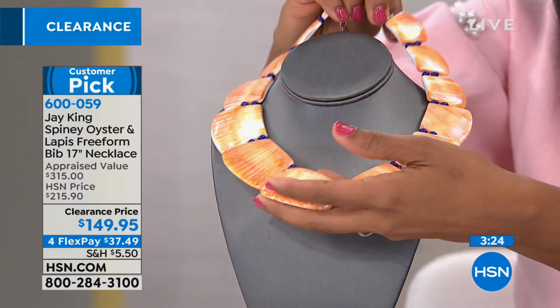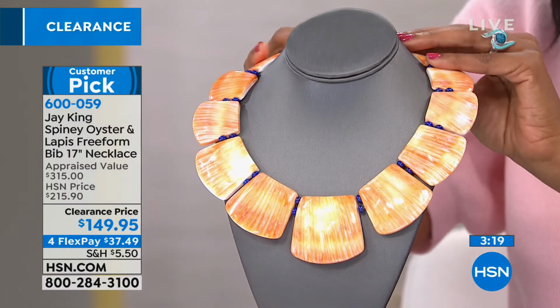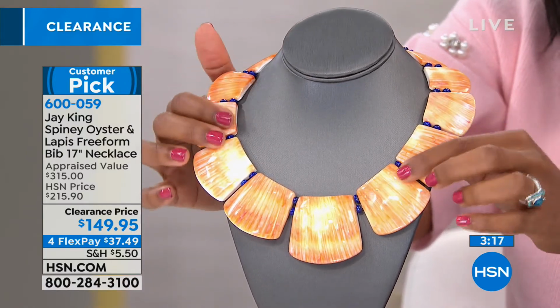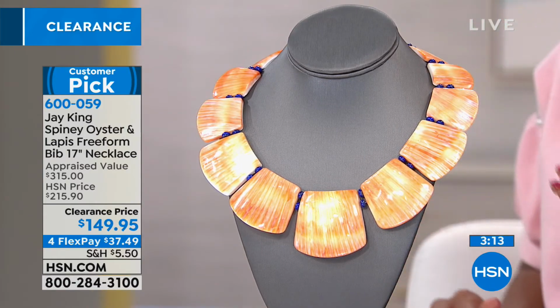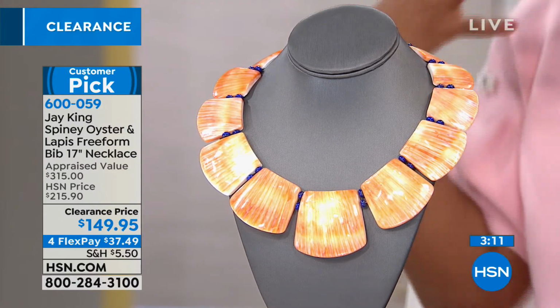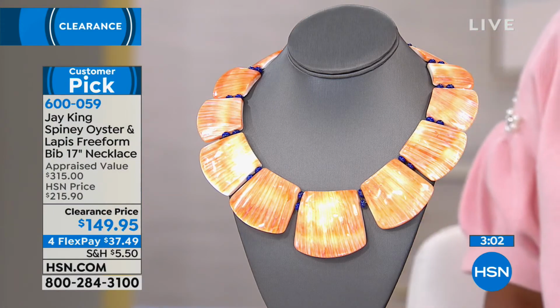All of your color is important, by the way, here, so that it sits flush up against the neckline, and it maintains its shape so that it's not flopping around or sitting imperfectly. That's right. You need it to be nice and smooth, and to stay there. And then you've got your beads of lapis going through. Just a touch. It's beautiful, kind of adding to it there.